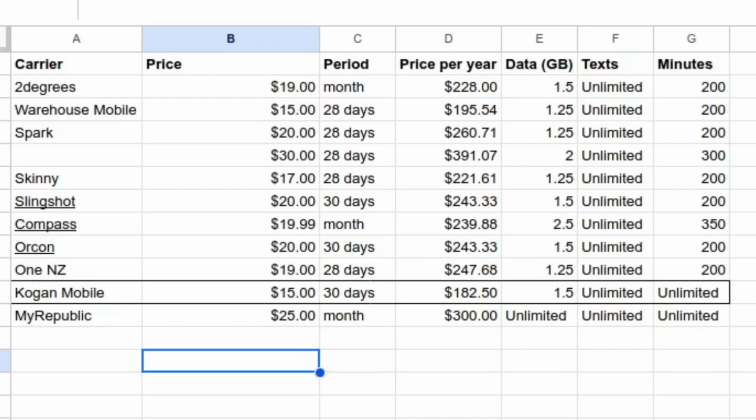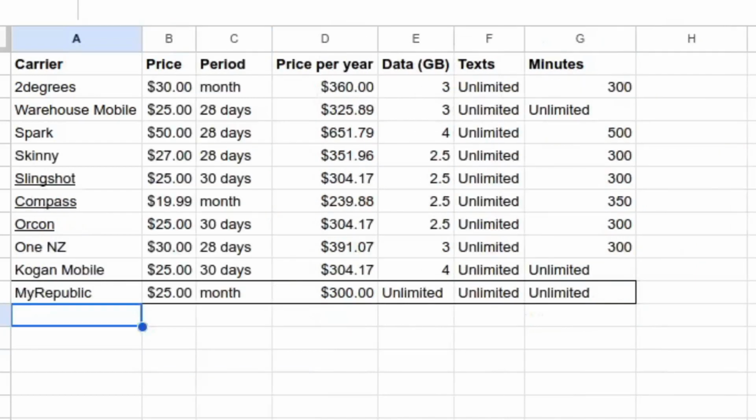Moving right along, we have anywhere between 1 and 2.5 gigs of data. And long story short, Kogan Mobile is actually the cheapest in this category. For $15, you can get 1.5 gigs, unlimited everything else every 30 days. So no brainer there.